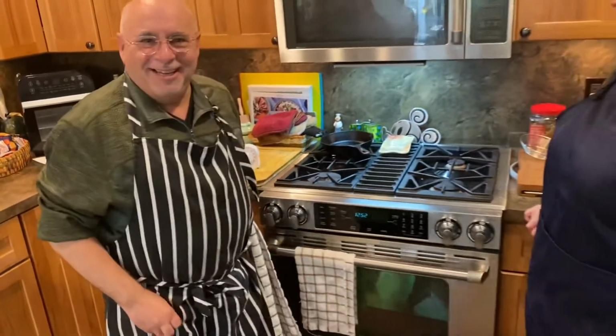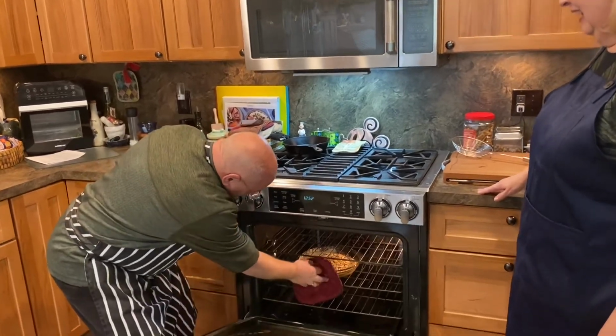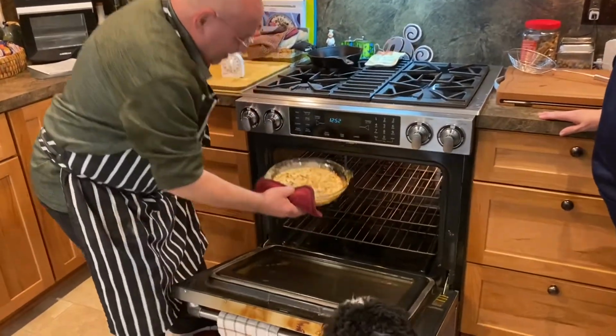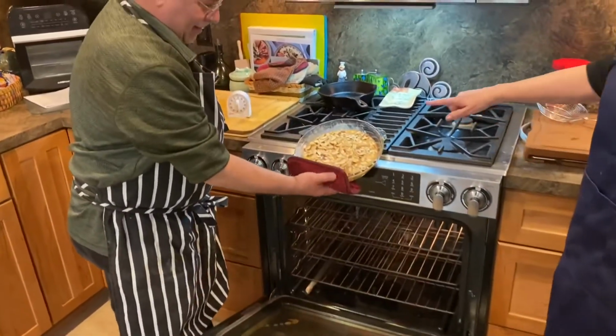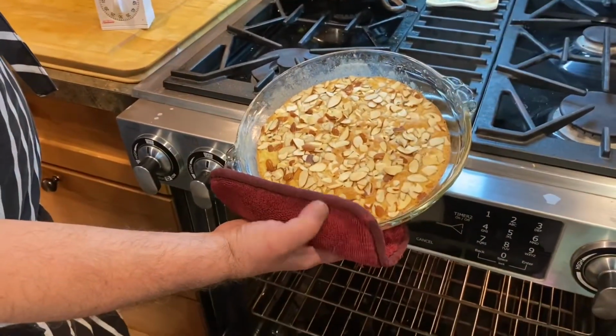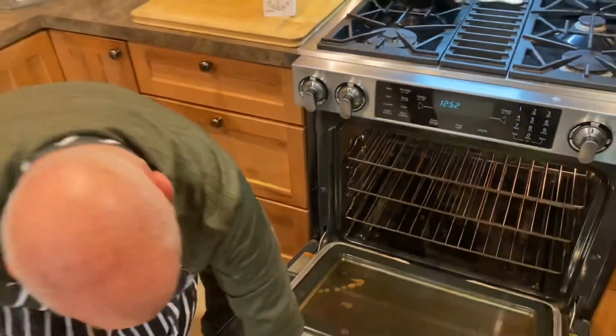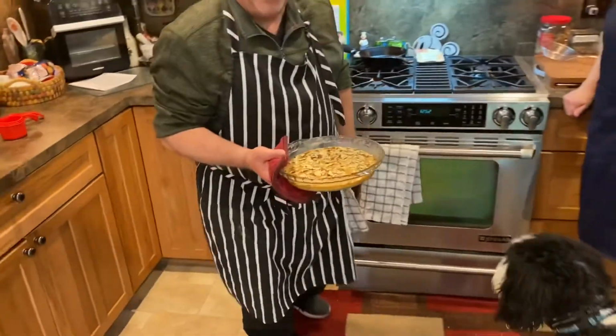Yes, that's our sign. Okay, that's our sign. Let's check it out. Oh, look at this, Pat. Oh, that's perfect, Joe. Look at that. See how we have a nice browning on the top. Got a little toasting on the nuts, but that golden color is exactly what we're looking for. Okay, let's bring it back over here.